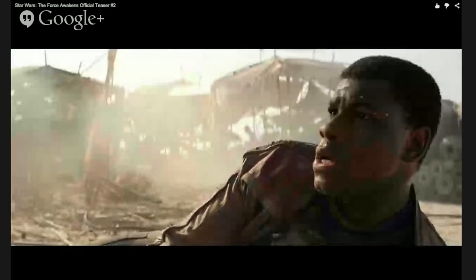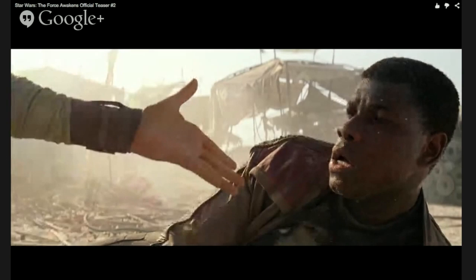And we get to see Finn right here and Rey. Finn is running away or something happened to him, and she's helping him get up. Now, this is the only shot in the whole trailer that looks like J.J. Abrams to me. When I look at this scene, I said to myself, this looks like something J.J. Abrams shot during Star Trek or something, because each director has his own unique style of filming, and this shot looks like a J.J. Abrams shot. But I'm okay with that.